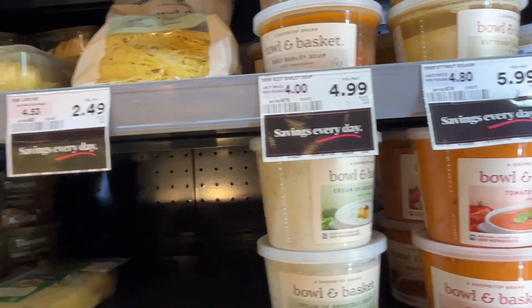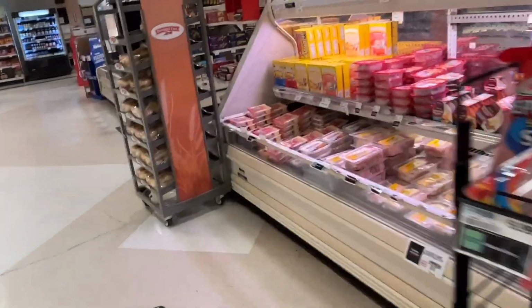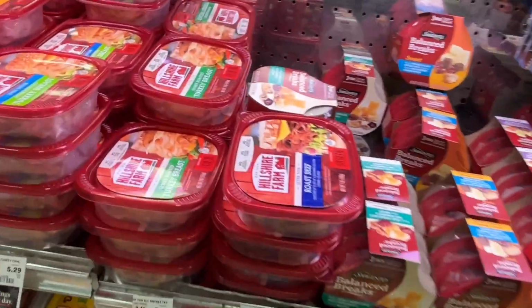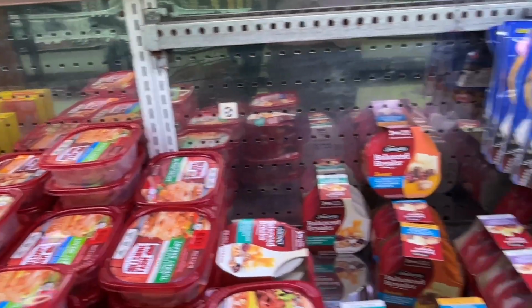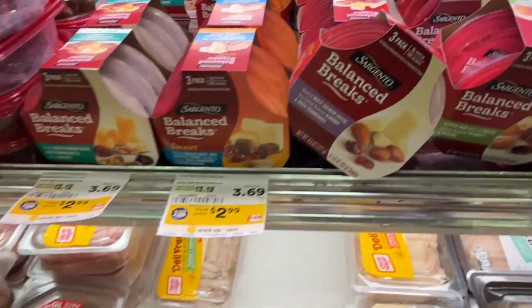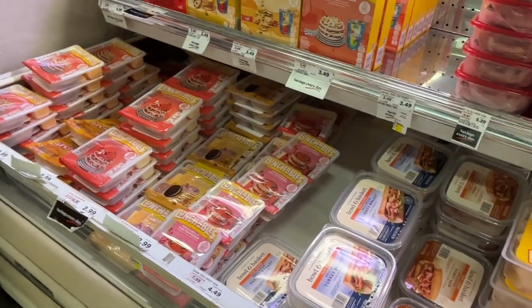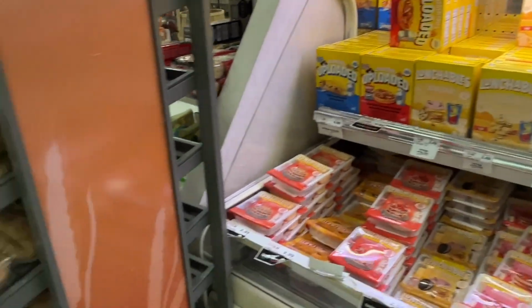But what you're getting, the calories and sodium in soup, you could just probably make it on your own. Here's some of the deli meats we don't talk about. Yes, they're here. Lunchables and Hebrews and Balance Breaks are good. They're great little snack items. Little cheese and nuts, little cured meats. Never hurt anybody, in moderation, like I always say.